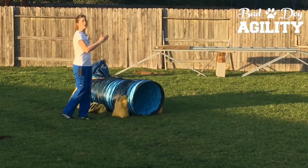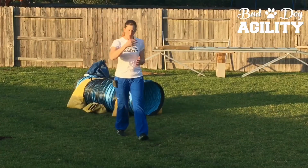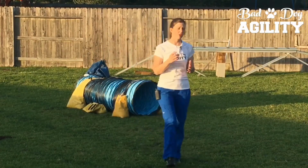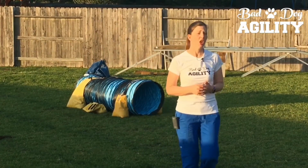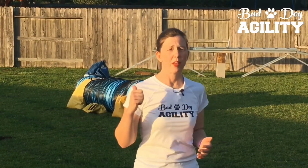Then we're going to take our short straight tunnel and we're going to lengthen it out and work through that whole progression again. So if you do this in a couple of sessions, you can probably do that same sequence that Brittany was able to do with her dog.